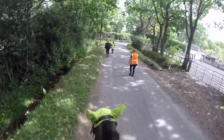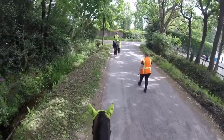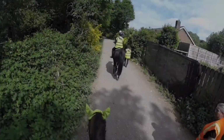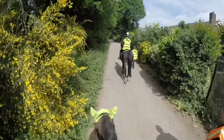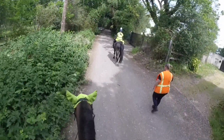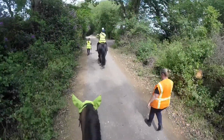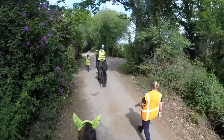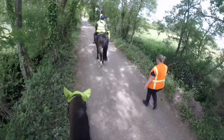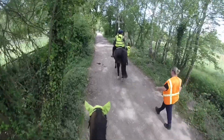So here we are heading out from the yard. The horse in front is Tara's youngster Ron. Tara's in the orange and Ron is being ridden by a couple of girls from the yard who've been helping her out with him. He is only a youngster, so he needs somebody on the ground at the moment, but he was so good. In fact, he had to give Erna a lead through the bridge at one point, which I know she wouldn't have led through by herself, and he'd never been there before and was perfectly fine. So what a good boy. He's really come on so nicely, and it was a pleasure to go out with them.